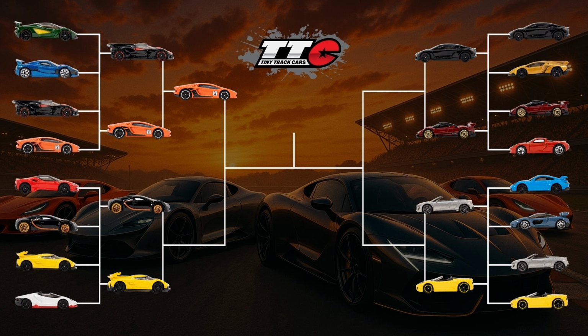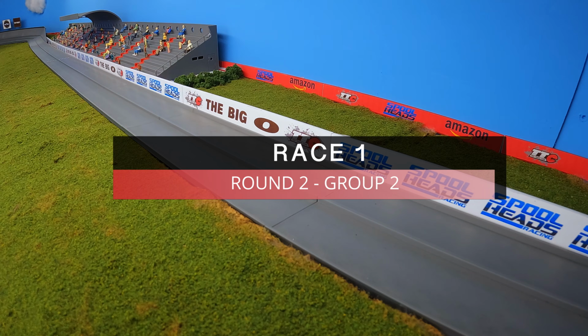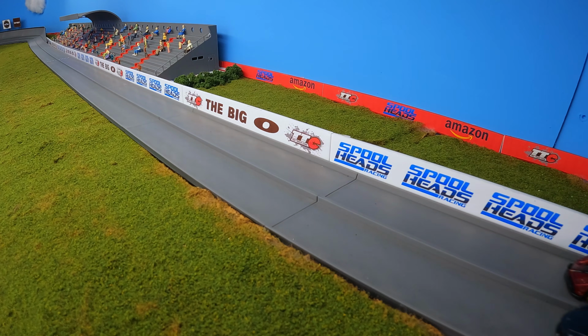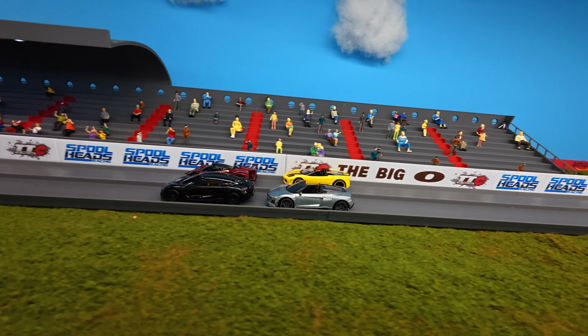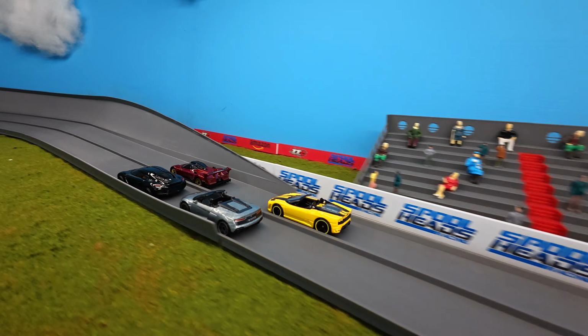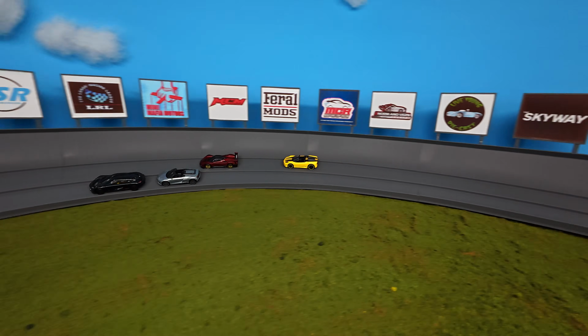That's it for the left-hand side of the bracket, folks. That sets the finals. We have a Lamborghini, a Koenigsegg, and then on the right-hand side, we have 4 cars who will be battling to see who will take those 2 spots. Is it going to be a Spider, or is it not going to be a Spider? Is it going to be topless or not topless?